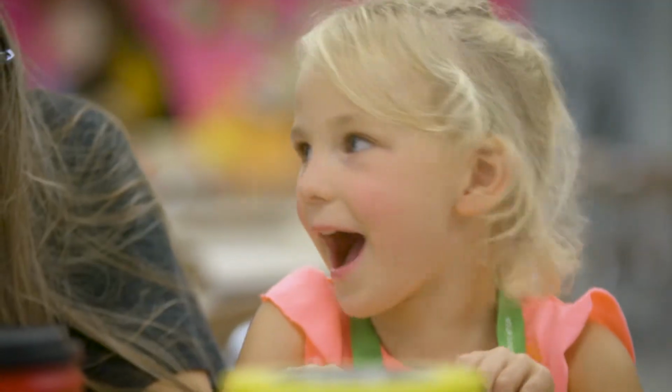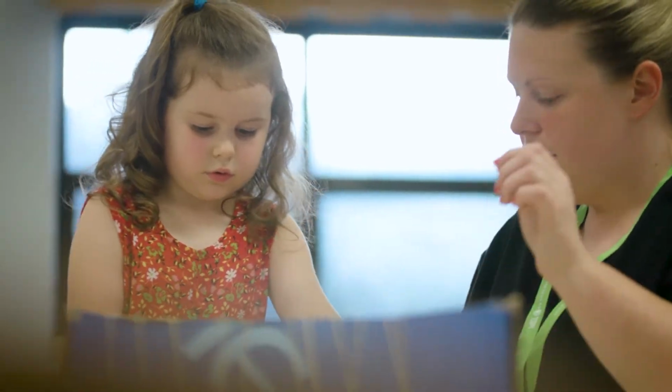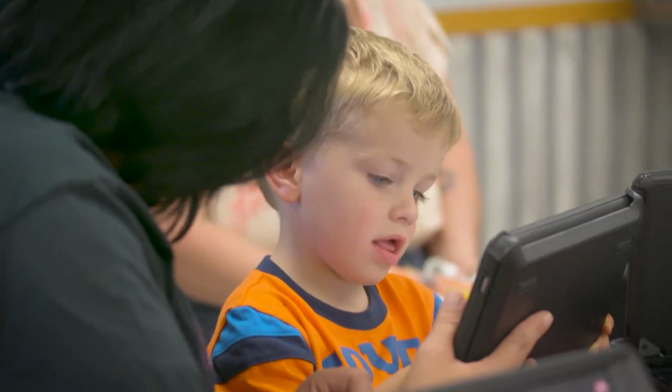We really want to build families' confidence that they can help their children be successful in school. And when they're learning together, they can see how easily that happens.